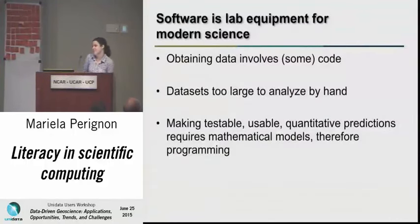But the problem is that we just don't know what we're doing. No one teaches us how to do these things. But at this point, software is kind of the lab equipment. Not just because there's no funding and computers are cheaper than fieldwork, but it's what we do, it's what we need. Obtaining data, you guys, now involves a lot of coding.